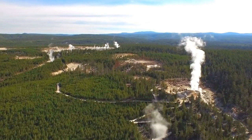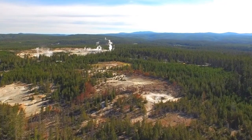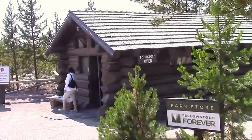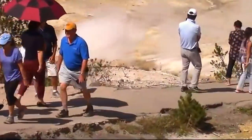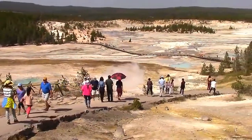We're at the Norris Geyser Basin, and we're walking a path down to it. Here's the Yellowstone bookstore. It's an old cabin. It's kind of cool. Got one of the geysers going off. This is the Norris Geyser Basin.